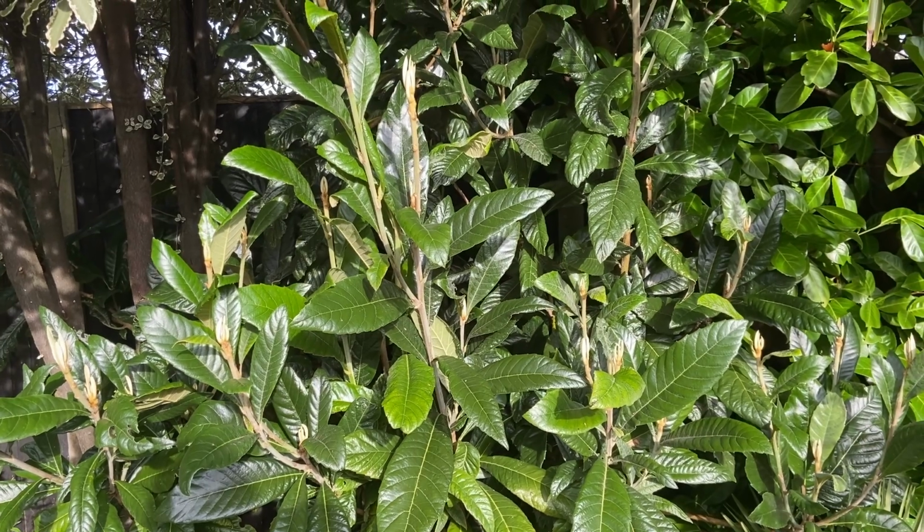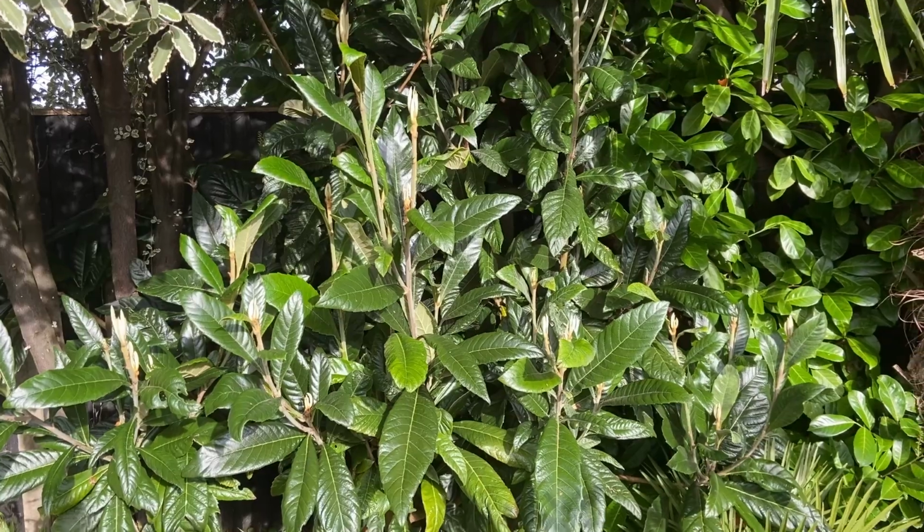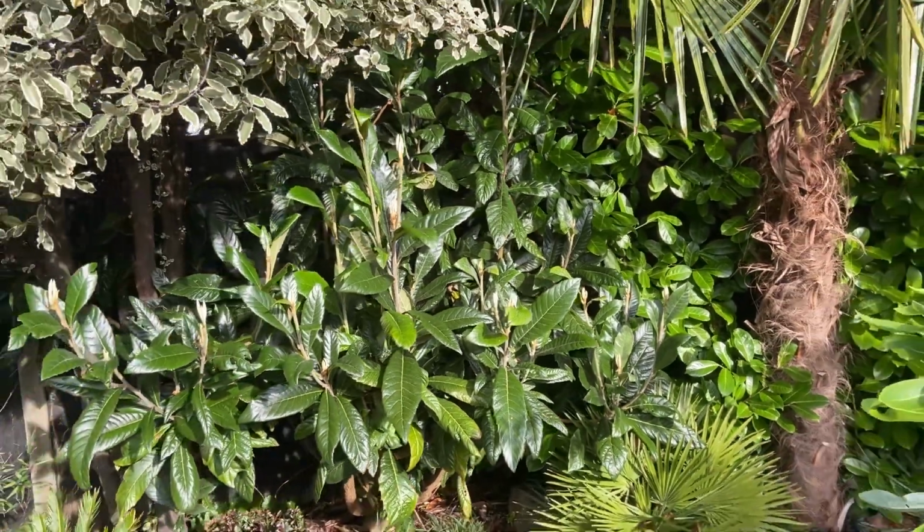Like most of these plants, they want free draining soil. They don't like to be waterlogged. Plenty of sun and glorious looking plants.